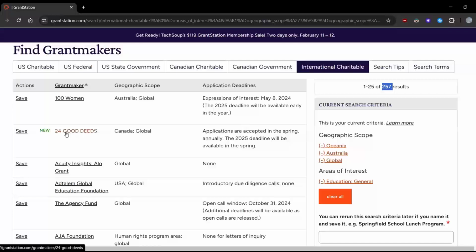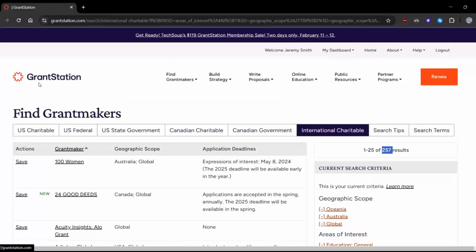So I'd go ahead and take a look at this now, or I could save it to my dashboard and look at it later. And our international database is great for people who are based in the US and doing work overseas. And that's what you can use this section for. Now, if I go ahead and click on our logo, that'll always take you back to the home page of our website.